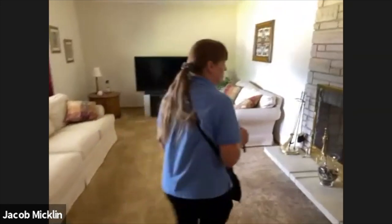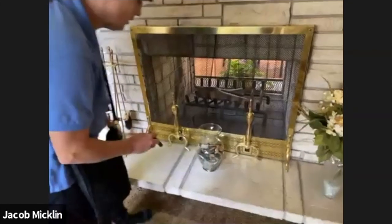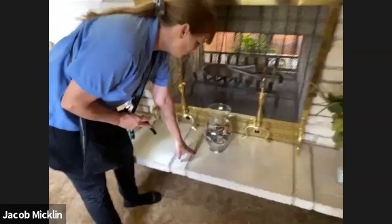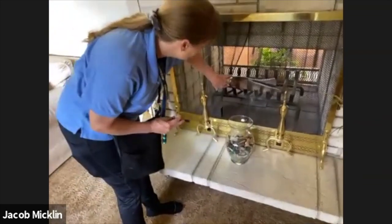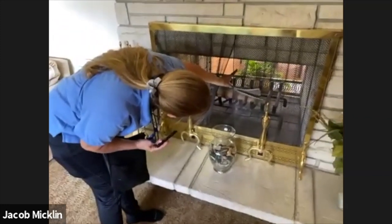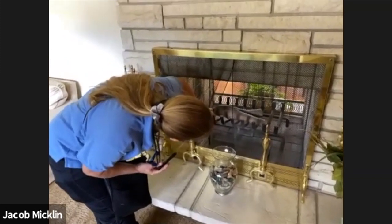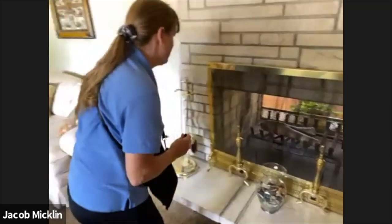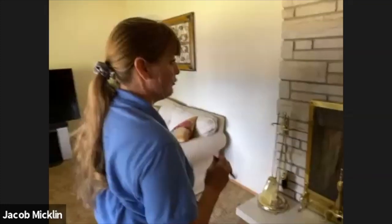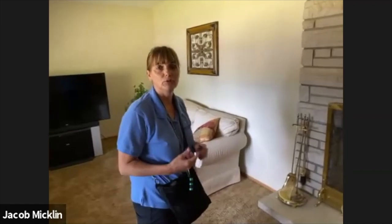Okay, and now we're going to just look at the other side here of the fireplace. Same thing. I'll recommend that this be repaired on the hearth, and also I cannot test the draft lever just because it's taped off. And it looks pretty clean. A lot of times I have to recommend on fireplaces to have a chimney sweep before use.